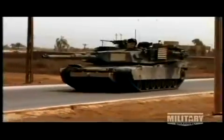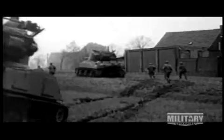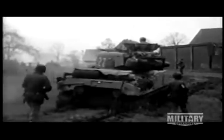Although it has gone through improvements, the Abrams has not changed a great deal from its initial combat deployment in 1991. During World War II, more than 100,000 tanks were produced by all sides. Just before it entered the fray, the United States developed the M4, or Sherman tank. It was at the forefront of Allied offensives in Africa and Europe. But the Sherman was thinly armored and undergunned compared to its German adversaries.